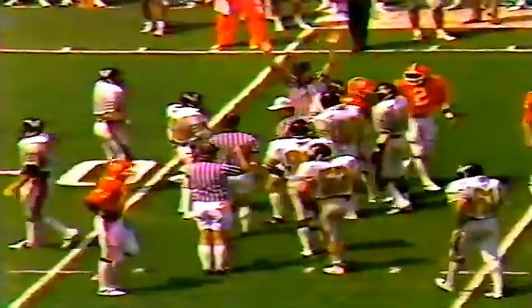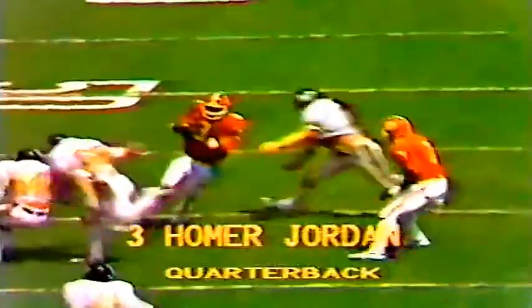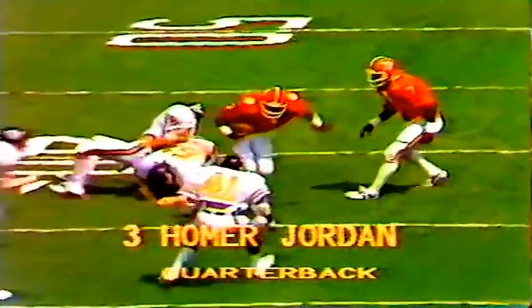Homer Jordan rolling to his right again, looking to pass. And again, with the 2 wide receivers to the left side, that defense did not react, Scott, as he rolled out against it. And there was an opening there for him, and he took advantage of it.